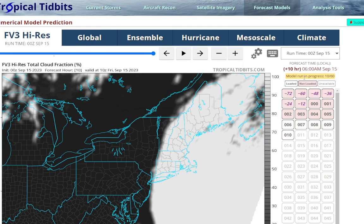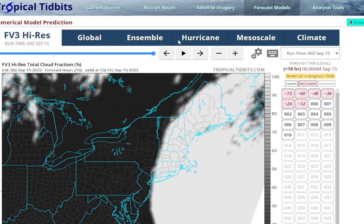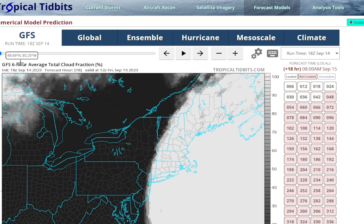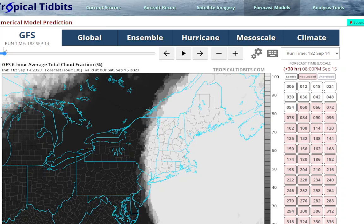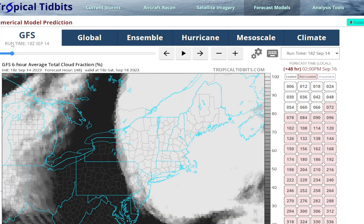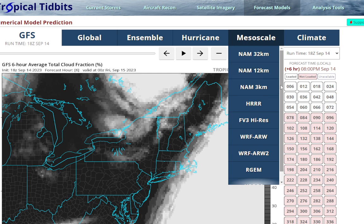So let's go to the FV3 or the high-resolution GFS. All right, here's the high-resolution GFS, and you can see it kind of has it right on the border there. It's so crazy. Here's the regular GFS, the 18Z, and you can see it kind of has us right on the line there, literally. So Long Island would have the cirrus shield, maybe Jersey wouldn't. And then for Saturday, we have the cirrus shield with us, and it'll be pretty looking cirrus clouds. We usually do get pretty looking cirrus clouds from tropical systems, though. For those getting affected, there's nothing pretty about it.